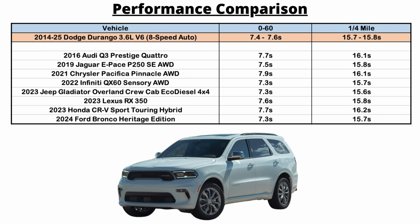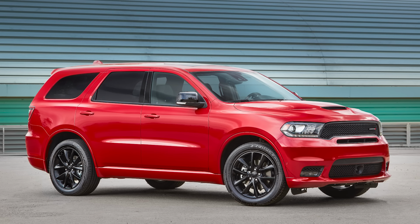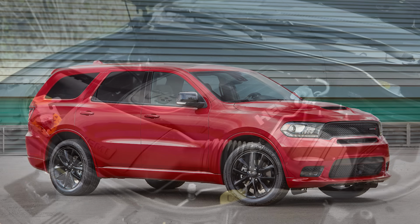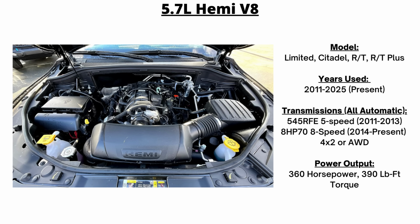15.7 to 15.8 seconds. Moving on to the Hemi, not a lot was changed since the upgraded Eagle version was released in 2009. This 5.7 liter was optional on the Limited and Citadel, and found standard on the RT, making 360 horsepower and 390 pound-feet of torque. The previous 545 RFE 5-speed automatic would live on from 2011 to 2013. Again, from 2014 and onwards, Dodge used the 8HP70 automatic with the 5.7.